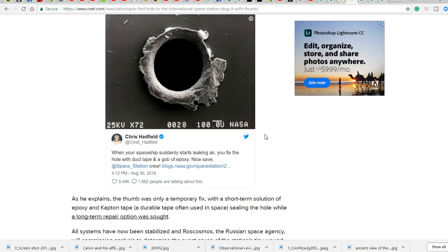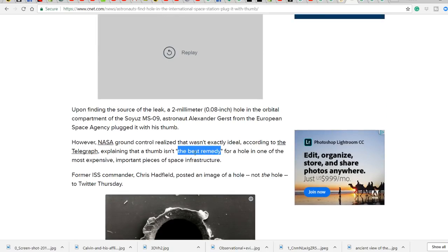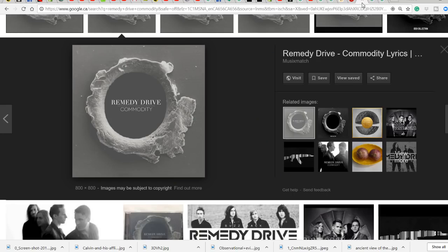And not only that, in the article talking about it, it wasn't really the best remedy using the thumb, saying remedy. I mean, you can't make this up. It's Remedy Drive. This is the name of the Christian rock band. The name of the album is Commodity. Check it out. They're probably going to get some increase in album sales here now.